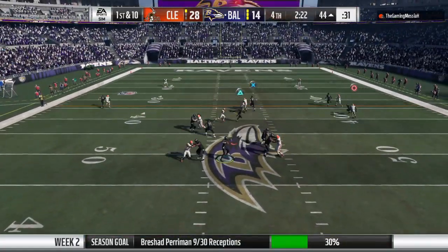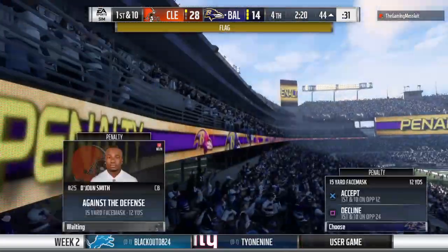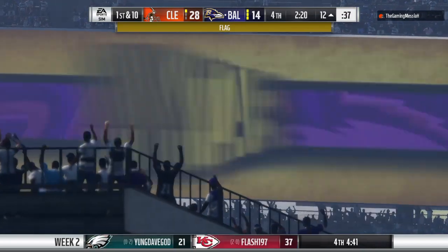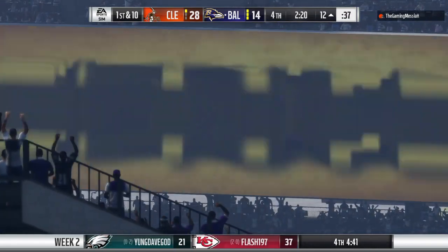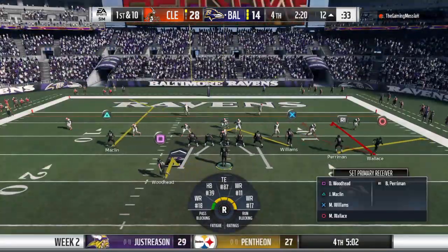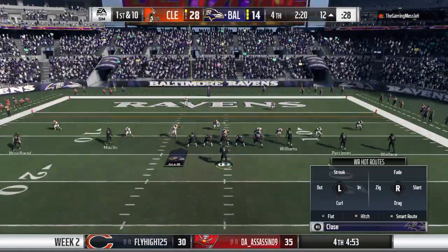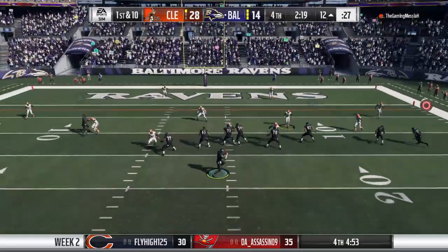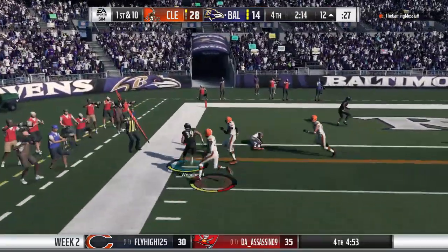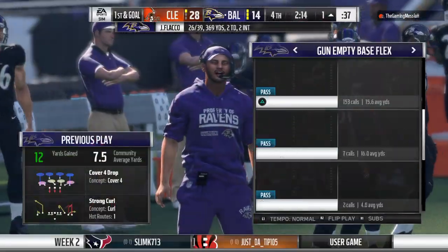They look to throw on 1st and 10 with Flacco. A look over the middle, and he's got Perriman. And he goes down, but not before getting this inside the 25. Red zone opportunity. Operating out of the gun, Flacco dumps it off to Woodhead. 12 yards on back-to-back plays there, and that's another first down.